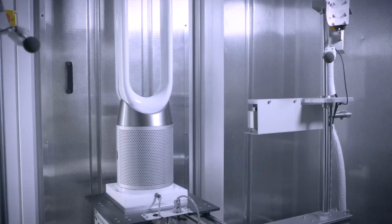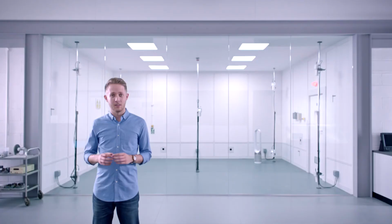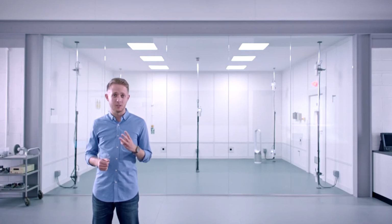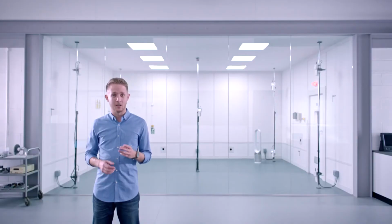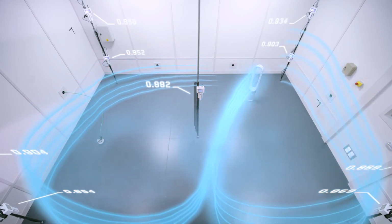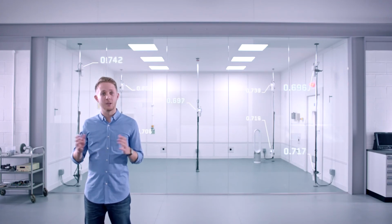After rigorous testing and 2,605 product prototypes, we concluded that to deliver purified air throughout the whole room, a machine needs to do 3 things. 1, sense pollution events automatically. 2, capture gases and ultrafine particles. And 3, mix, circulate and project purified air around the whole room. These 3 things combined ensure the air is purified anywhere in the room.